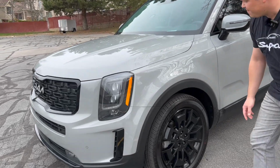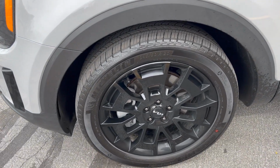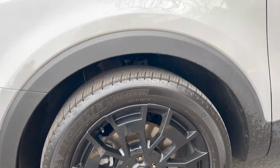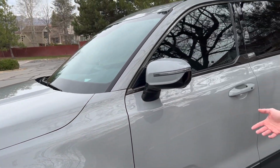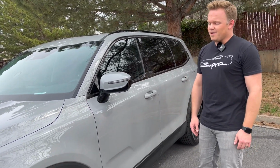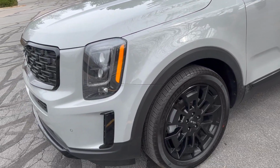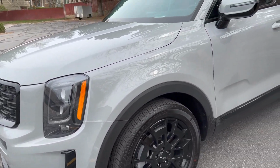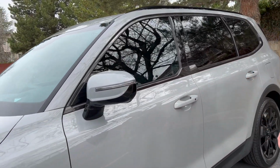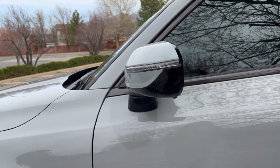Also with this Nightfall package, you have these 20-inch gloss black wheels, which I think look really good. We had winter tires on this for the last several months, because here in Utah, we sometimes like to get snow. But we just recently put these all seasons back on, and it's so smooth with whatever tires you have on. They're great. And then you've got a camera on the front, and cameras here which show you your blind spot. You can just see it's a great looking vehicle.